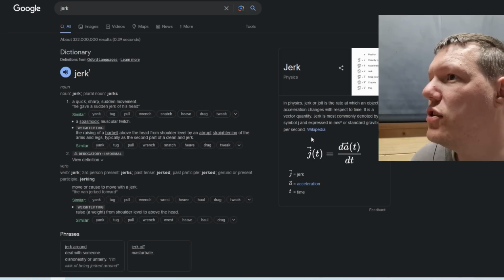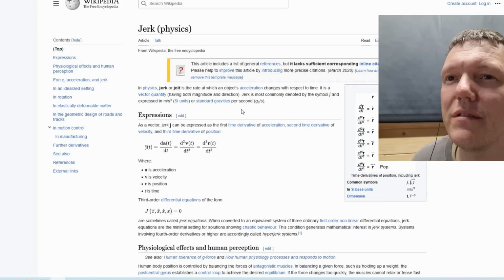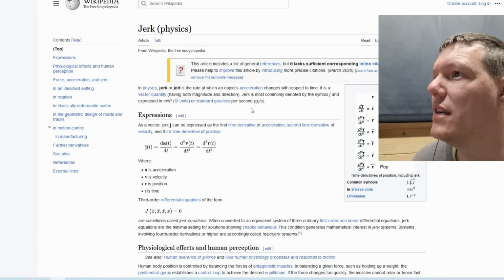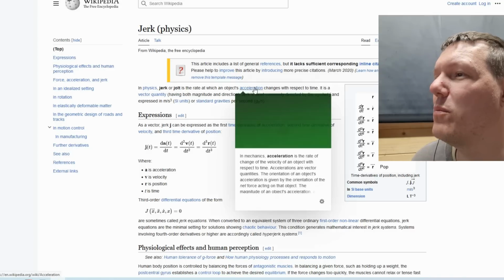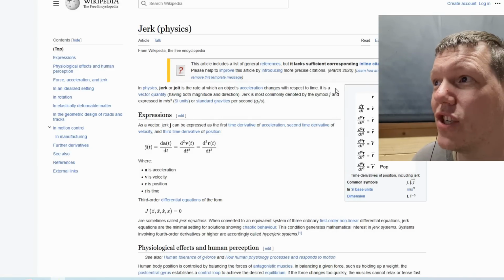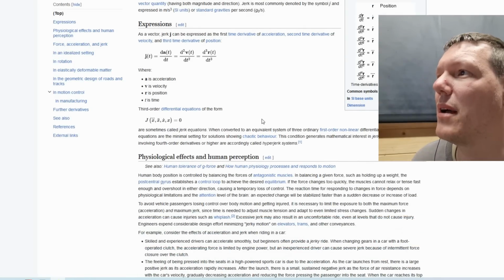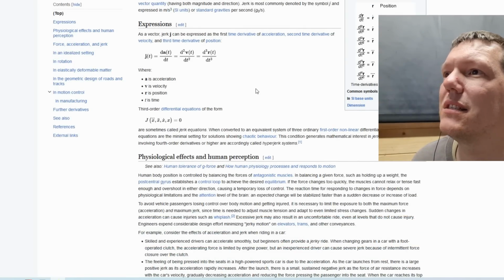Jerk in engineering, we've got jerk. There we go. In physics, jerk, it's an acceleration of an acceleration, right? So, in physics, jerk or jolt is the rate at which an object's acceleration changes with respect to time. As a vector, it can be expressed as the first time derivative of acceleration, the second time derivative of velocity, blah, blah, blah. So, it's basically meters per second cubed, right?